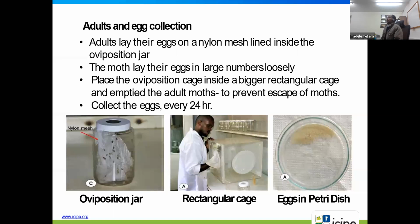Now, after we have sprinkled the eggs onto the milled grain, after 40 to 50 days we need to go back and collect the adults, because we are interested in the eggs of this insect. Basically the adult moths lay their eggs on a nylon mesh inside an oviposition jar. The first one you see is the oviposition jar. It is a plastic jar lined inside with nylon mesh, which is an oviposition medium for the adult moths. The adult moths lay their eggs in large numbers, mostly loosely.